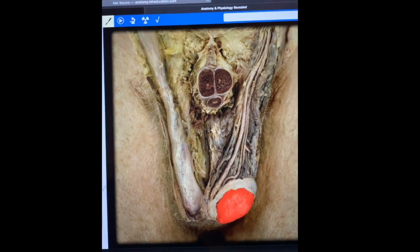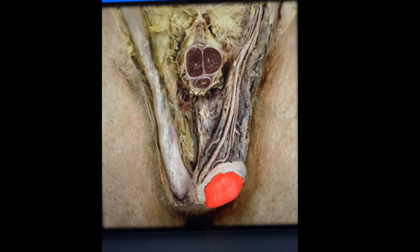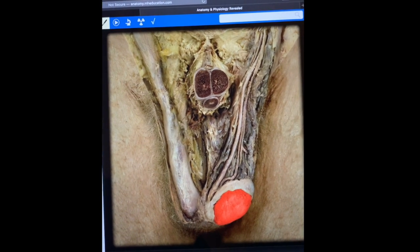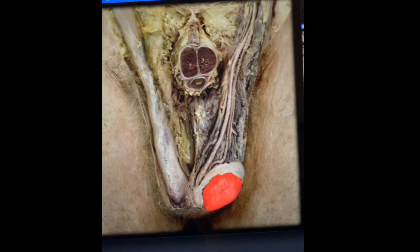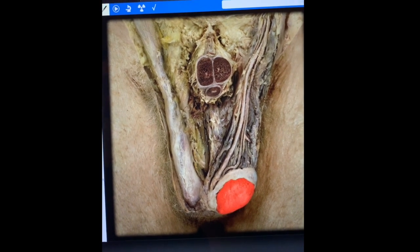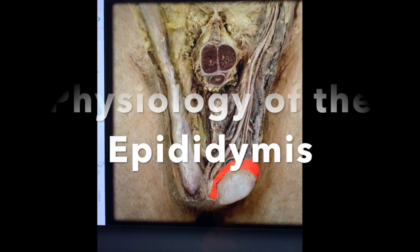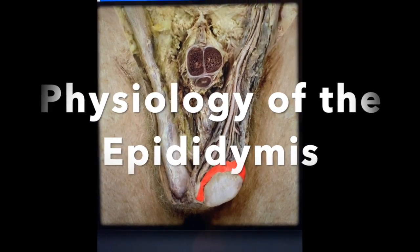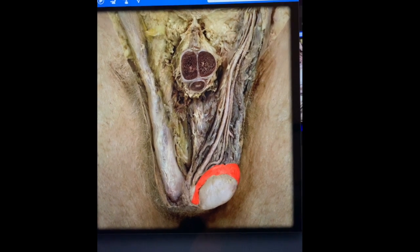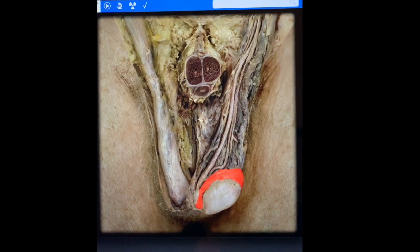Sperm partially mature in the rete, and the nurse cells help aid in the movement of the partially matured sperm cells. As the sperm leave the testes, they're carried away by the efferent ductules into the epididymis.